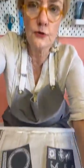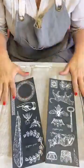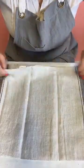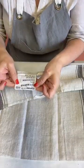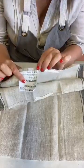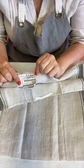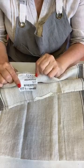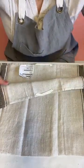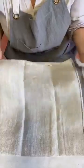So I do want to show you something. This is also from IKEA. I'm going to turn this around for just a second. You can see the IKEA tag on here. And I'll be quite honest with you, I don't remember how much these run. I think they were like $1.50. It might have been more like $1. And IKEA will have sales, and that's when I'll buy a whole lot of stuff, but this is incredible linen.